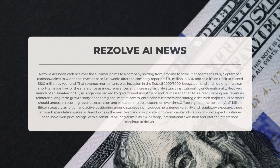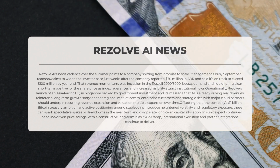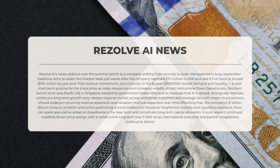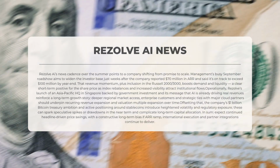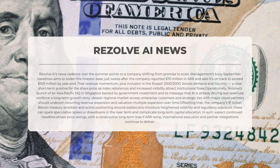Rezolve AI's news cadence over the summer indicates a transition from promise to scale. Management's busy September roadshow aims to broaden the investor base just weeks after the company reported $70 million in annual recurring revenue and stated it is on track to exceed $100 million by year-end. This revenue momentum, along with inclusion in the Russell 2000 and 3000, enhances demand and liquidity, clearly a positive short-term factor for the share price as index rebalances and increased visibility attract institutional flows.